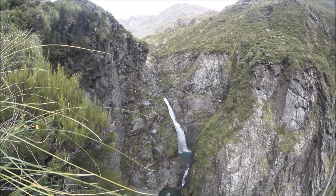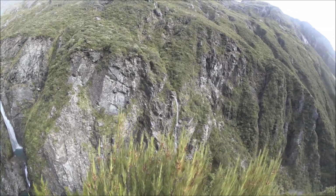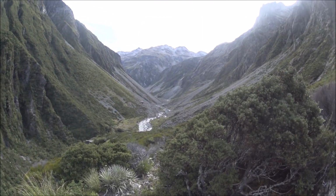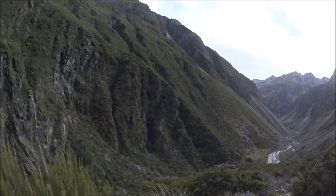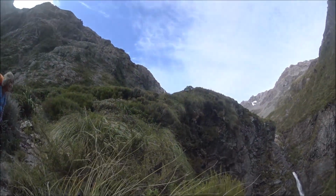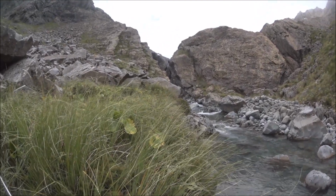Okay, now just look at that, isn't that incredible? Okay, now turn around, and that's where we've come. Woohoo! Okay. So they say onward and upward, and that's the next pole just up there, so that's where we're going.